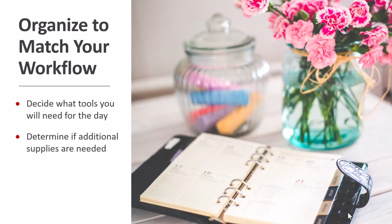Organize to match your workflow. Every day you face a variety of tasks or projects to complete, so plan your day accordingly and plan what you will need to have in order to complete these tasks. If you know you will not need your computer, arrange your workspace to utilize the areas around it and don't bother with turning it on.